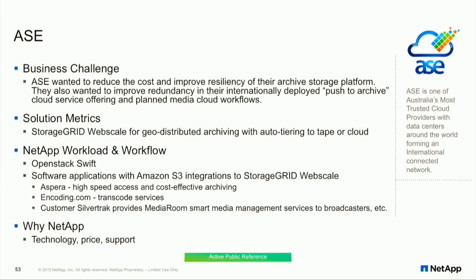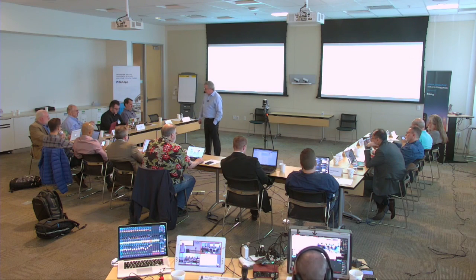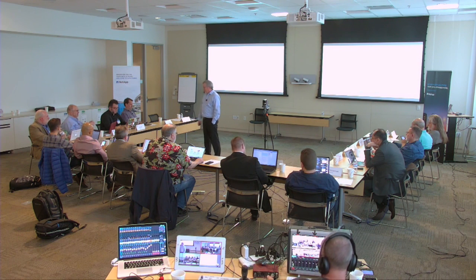So I see this kind of use case popping up in other verticals, in pharma with the need to do elastic MapReduce in the cloud and Elasticsearch and so on. So I think we're going to continue to see these workflows. So it's StorageGRID running on E-Series and a NetApp private storage environment.